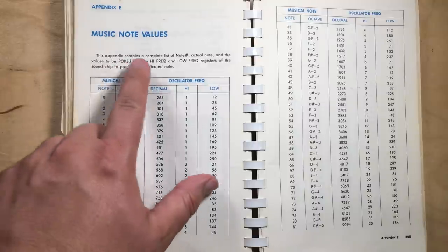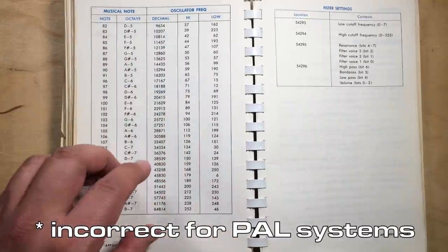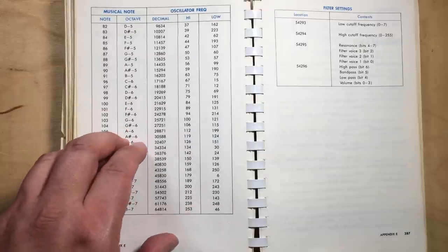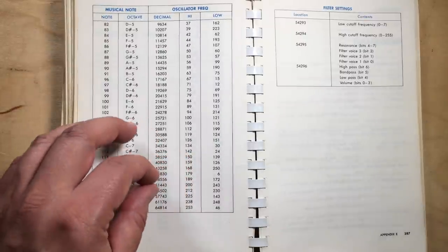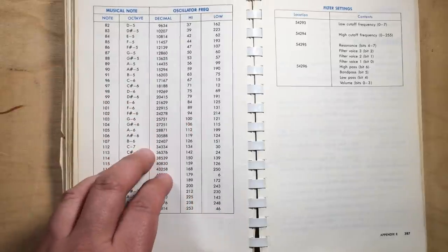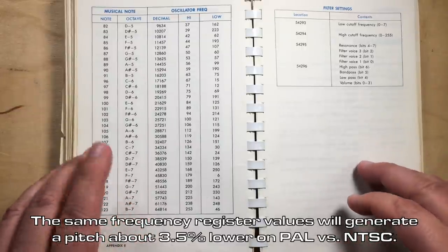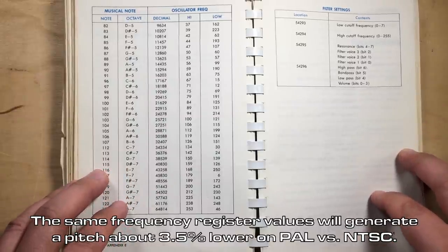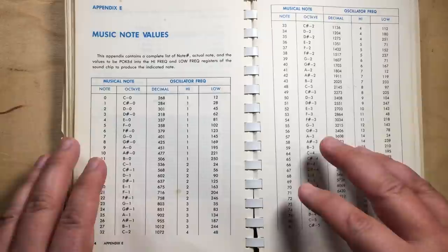This table of music note values is interesting. These are actually incorrect numbers. There's a relationship between the clock speed of the C64, or of that dot clock, and how it's fed into the SID, because those are all driven by the same clock. So when your clock speed is different on NTSC versus PAL, that actually affects the SID as well. So the pitch of the sound coming out of the SID on an NTSC versus a PAL C64 is a bit different because of that different clock speed. So that's why these table values are actually incorrect on PAL.